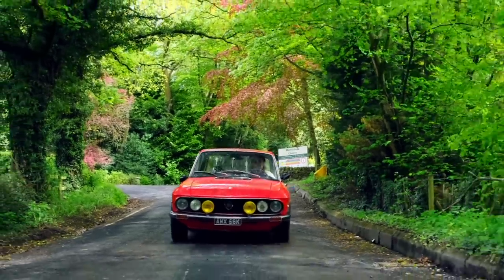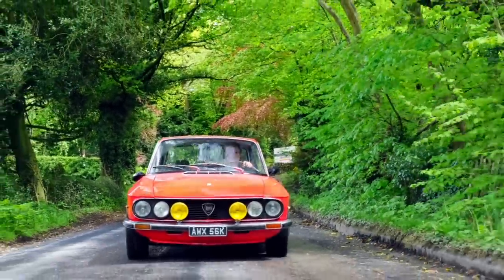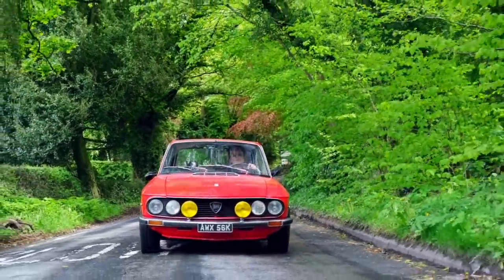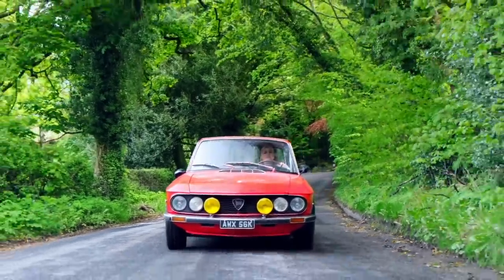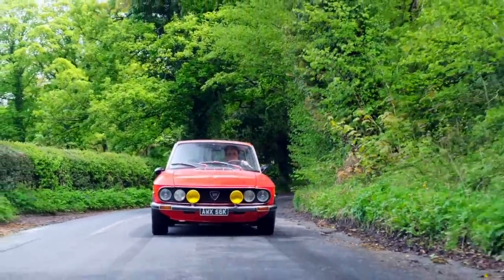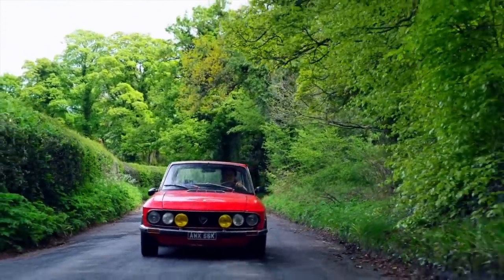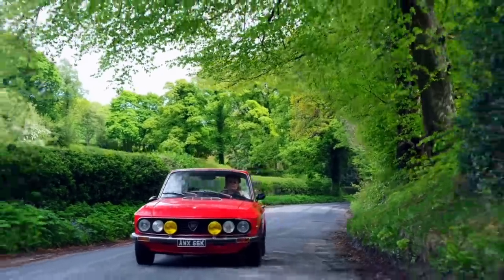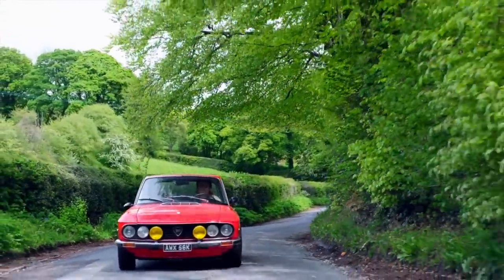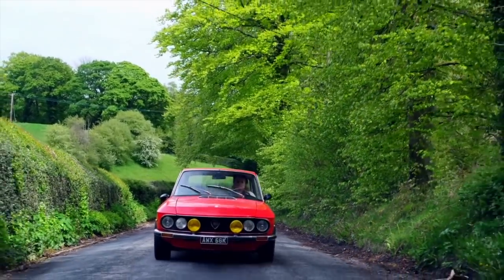When the Fulvia came to market, it came in to replace the Appia. But for those of you that are big on your Lancias, you'll know that unlike a lot of British cars, where they said, oh, this one's replacing this one, and basically just reused all the same parts and redressed it into a new body shell, the Fulvia did something completely different because, as I understand it, it doesn't actually share that much with the Appia at all. So it's a very, very different car.